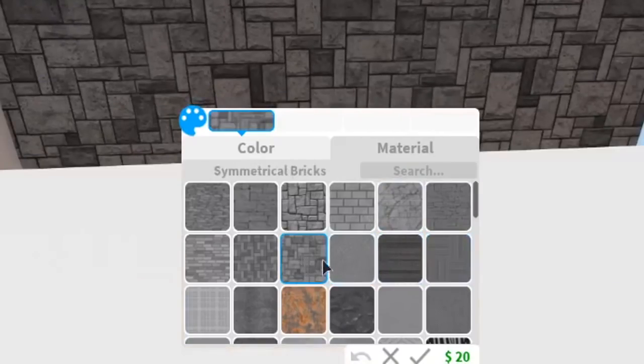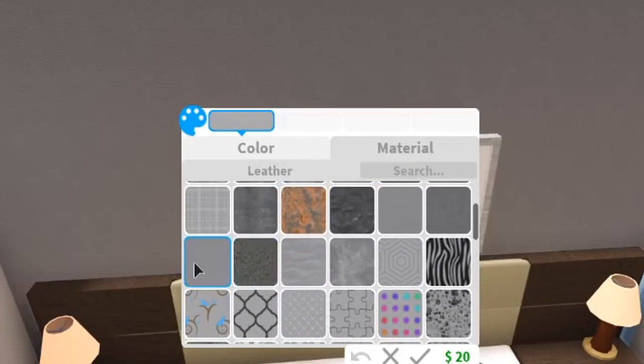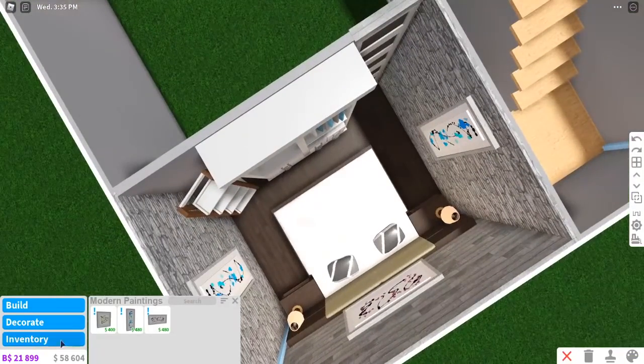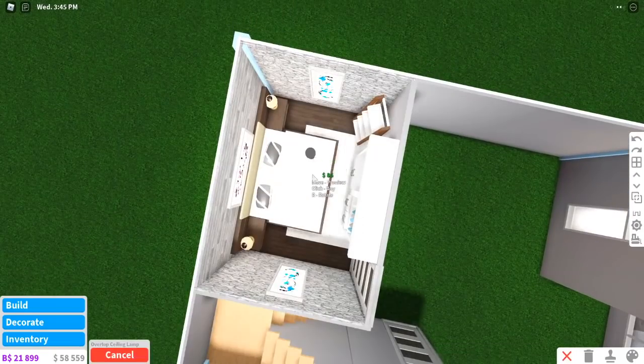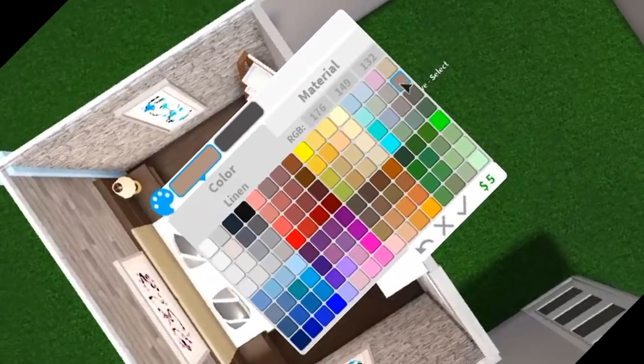What should I do for the textures? I'll add the window later. Okay, we're still in budget. That's good. And then maybe you could add a carpet in here. And it's still in our budget. Very good. Okay, let's add this lighting. Of course, we're gonna make that warm lighting.